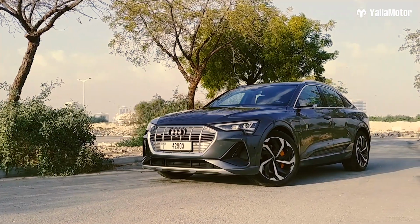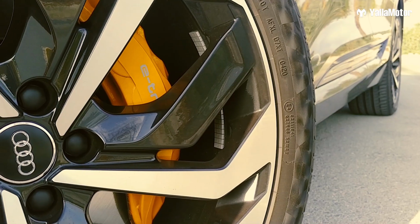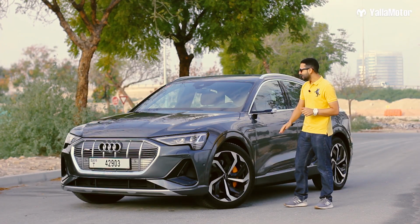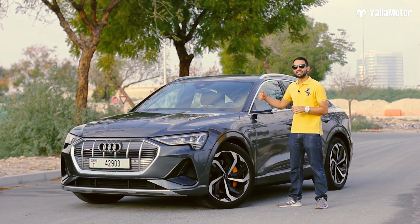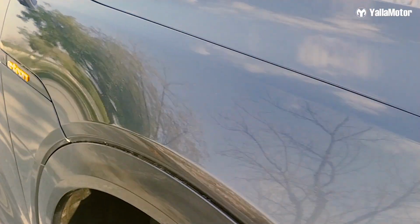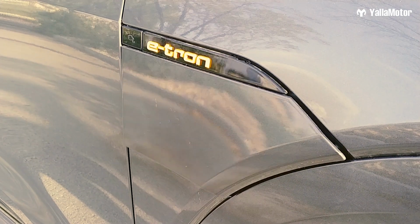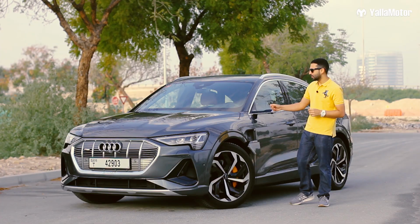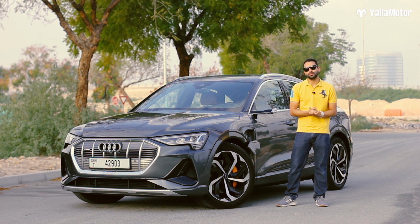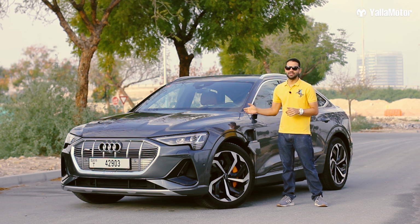Along the sides, you are likely to notice the 21-inch alloy wheels that hide orange brake calipers behind them, the Sportback or sloping roof design of the car, and the 2 charging outlets which are on either side of the car. Now, while some of you may think of it as having 2 petrol tank openings on your traditional car, this wasn't a mess up on the production line. The reason the e-tron Sportback comes with 2 charging outlets is so that whether you mount your home charging box on the left side or the right side of your garage wall, it's never an inconvenience.